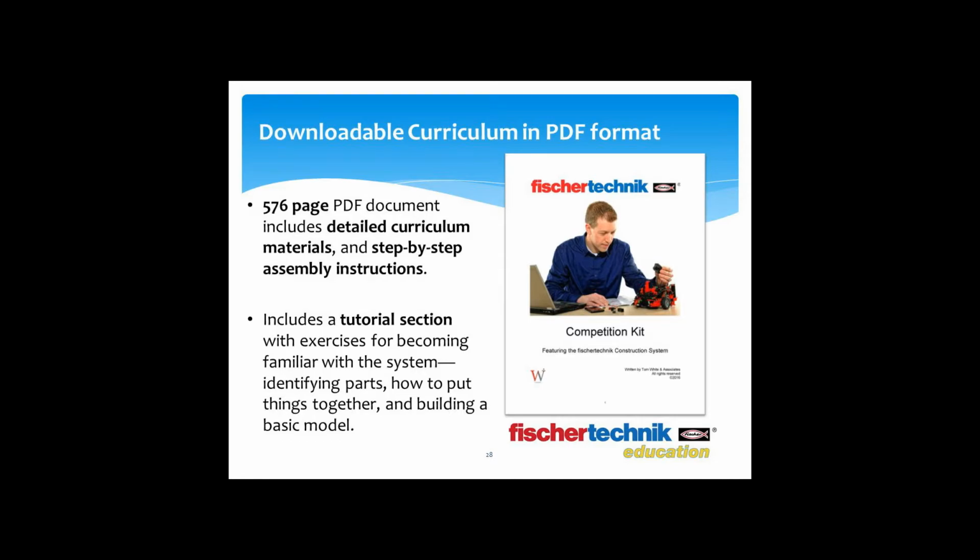Now, the curriculum itself comes in the form of a 576-page downloadable PDF document. This document, which we're going to look at shortly here, contains detailed academic material for use in a classroom or after-school setting, as well as full-color step-by-step assembly instructions for building a series of 20 different models. These assembly instructions are included both as part of the PDF documentation, and also in a physical printed form inside each set.